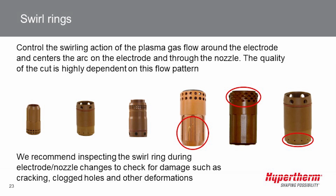You're looking for damage. So the swirl ring, again, it's being affected by the heat. So you can have some cracking, you can get some clogged holes, you might even have some deformations like shrinkage. So it is important that you inspect it.